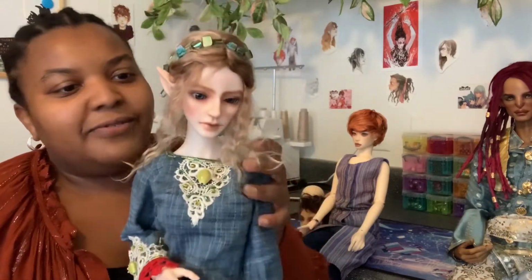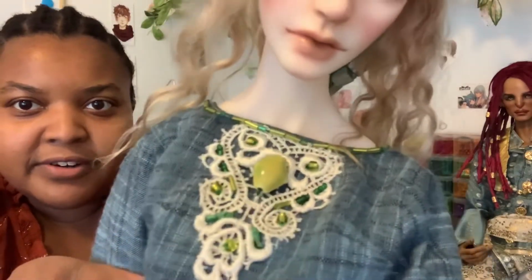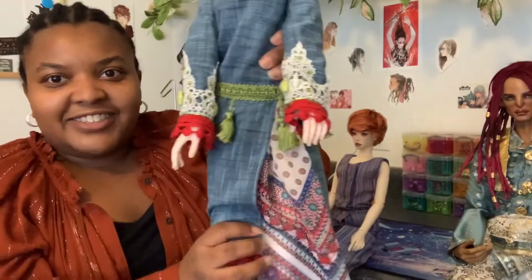Her wig is from Esme Doll on Instagram, and it's beautiful, an Angora, and I made her clothes as soon as she came back. She has hand beaded hair pieces and embellishments on her outfit, and lots of lace and jewels and tassels. This is definitely my aesthetic for my elves, lots of playing around with textures and fabric prints.